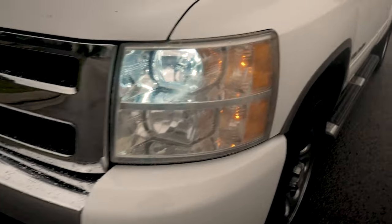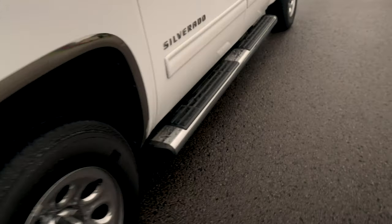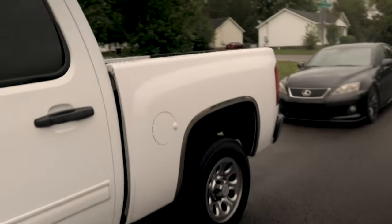First things I did, threw some HIDs on here. Show y'all. Also, I have some lights under the side steps. You can't see them right now because it's still daytime. But yeah, this is what she looks like so far. Got a little B-roll for y'all. A little tour of the truck.